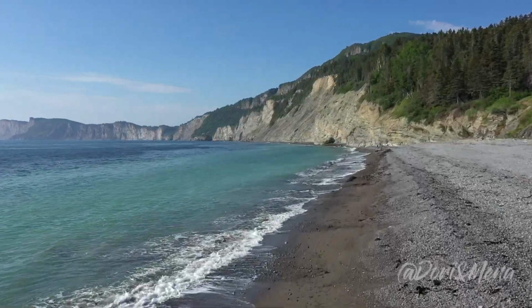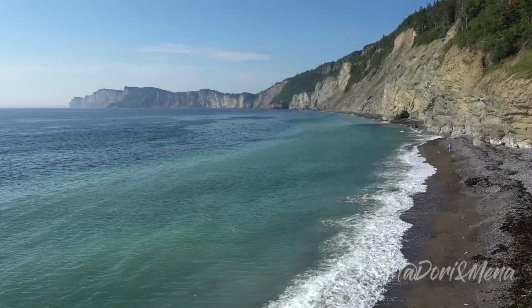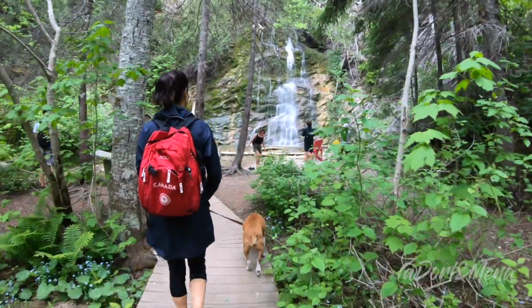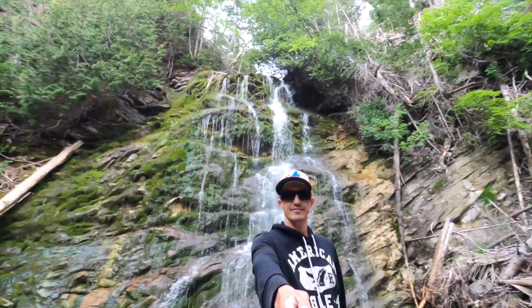In this video, we explore the rocky shore behind our campsite and visit a nearby waterfall called simply La Chute. The waterfall is also near the campground and it seems that there's no end to the beauty to be seen in this area.